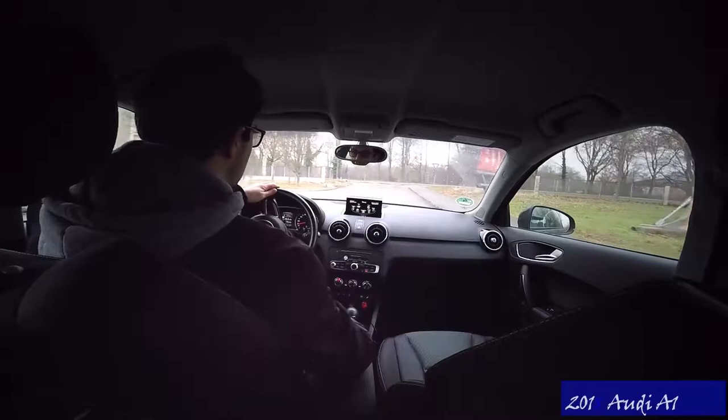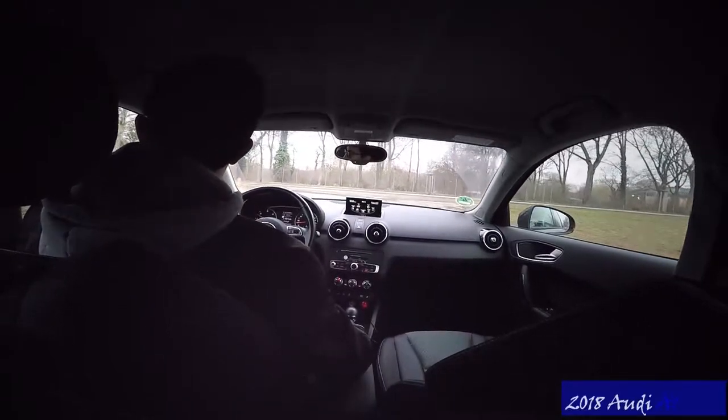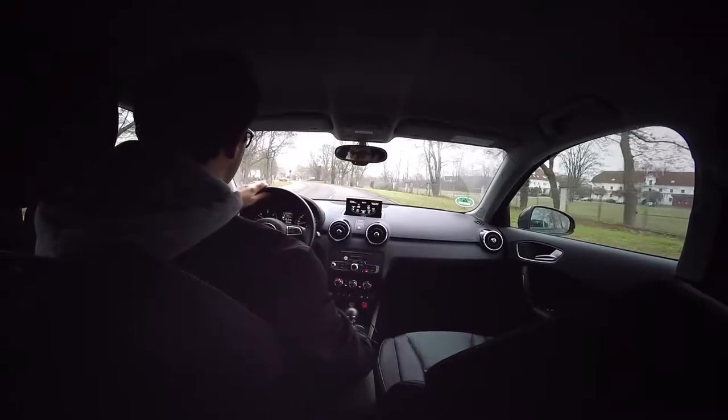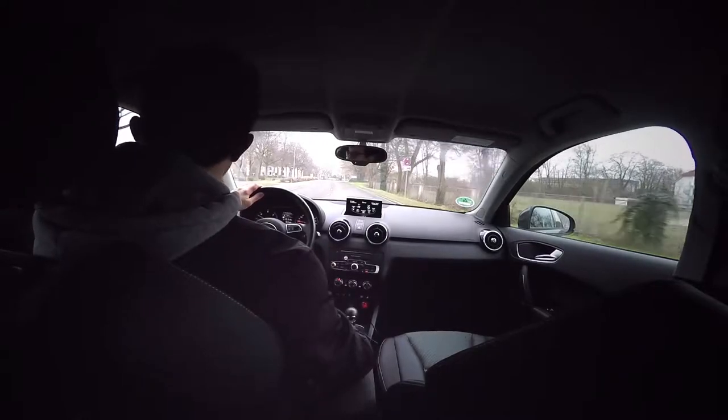The ambition version has more features than the attraction one. You get cruise control, air conditioning, heated seats, back parking sensors. You don't get xenon or LED lights, electronic parking brake, and what else? I guess nothing. After all, I can live with not having electronic parking brake.